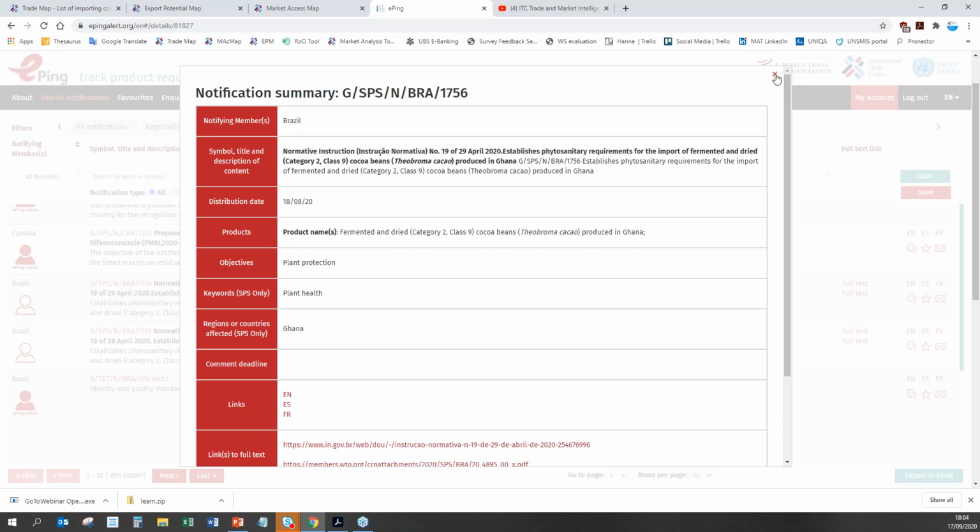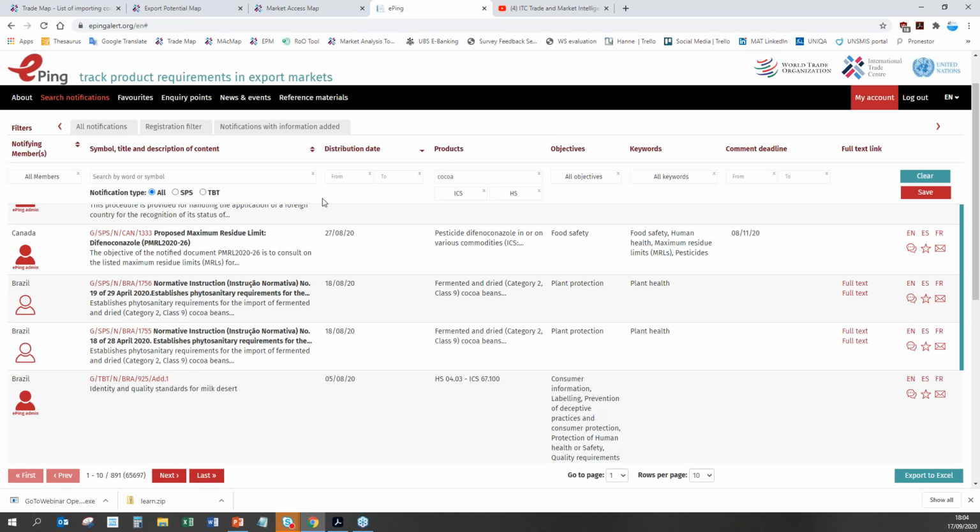And if there's no objection from other countries, obviously this one will go into effect. And this means that the producer or exporter of cocoa beans from Ghana, if they were not aware of this before, their product could be rejected. So that's why it's important to gather as much information as possible before making an export decision.